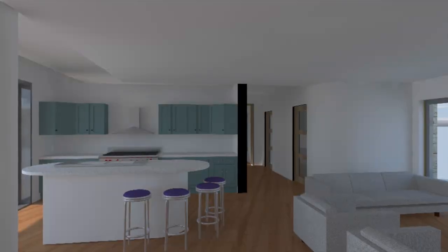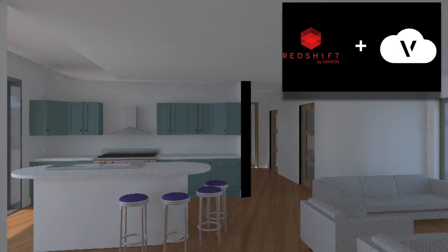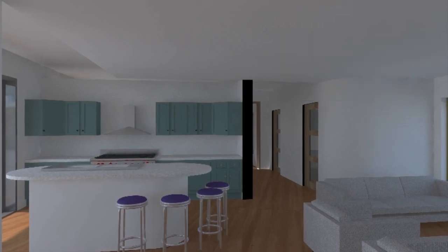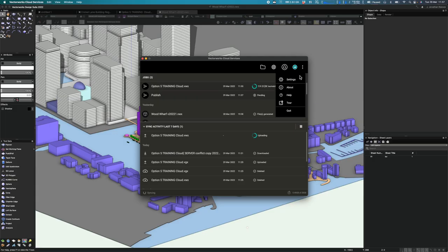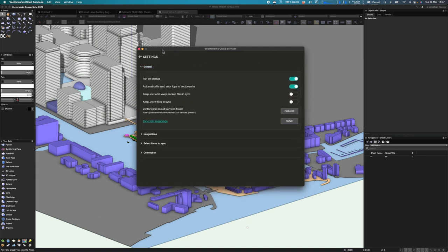Okay, so the Vectorworks Cloud has now completed the Redshift rendering and it looks really nice, and it took no time at all on my desktop publishing. Excellent. Now, if we go into the settings, just while that's rendering, I just want to highlight a couple of extra settings in here. So you've got some nice little preferences that you can set here, where you can keep things synced and backed up as well. You can also use Vectorworks project files by the look of things too. So that's cool.